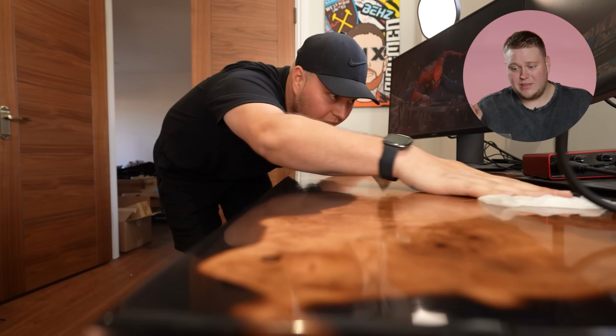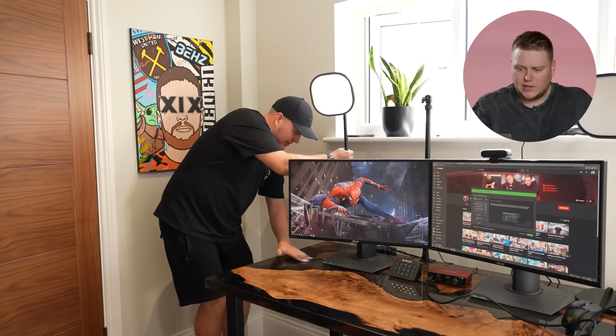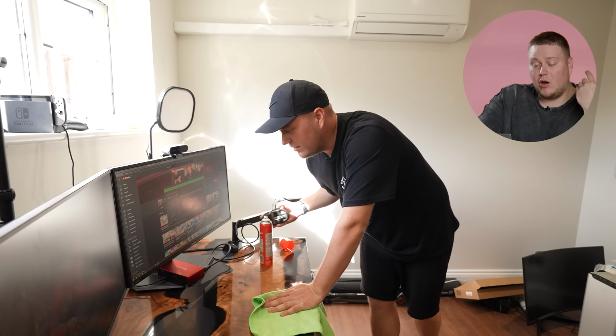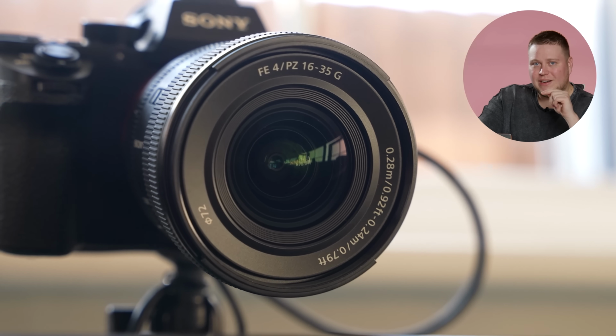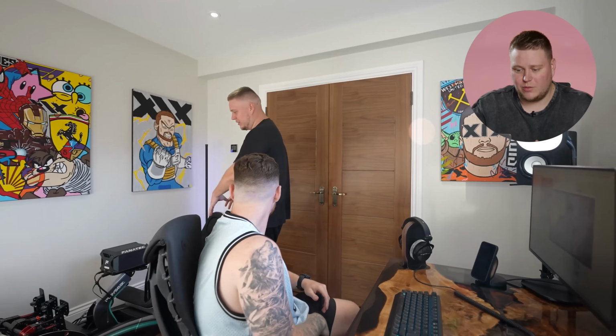Now in this setup, Ethan had my favorite work desktop, that's for sure. It's like an oak with an epoxy resin, and it looks very classy. One of the major upgrades that I offered to his setup, apart from good cable management, was a new camera. Now Ethan's rocking the A7S II with the 16-35mm G Master lens, and as you can see, he's got a lot of nice natural daylight coming into the room, which is enhancing his video quality as well.